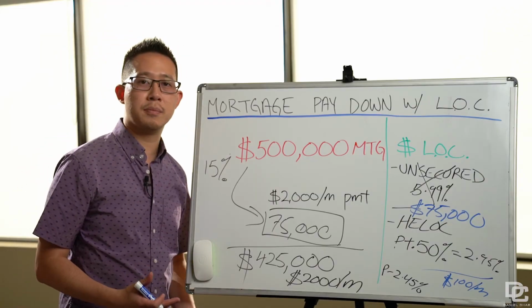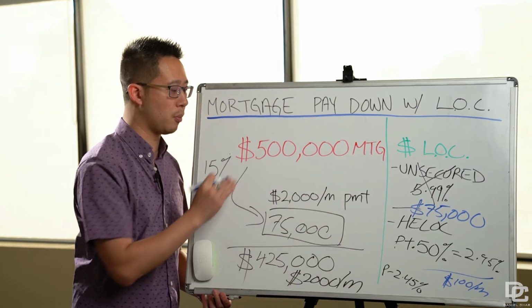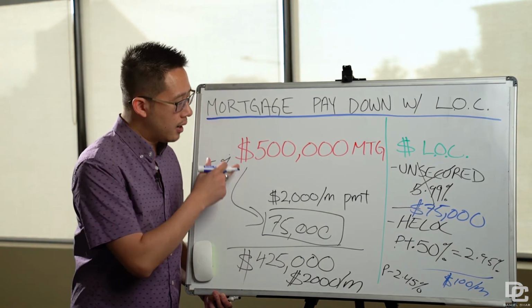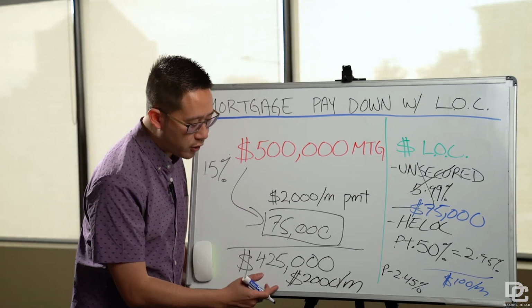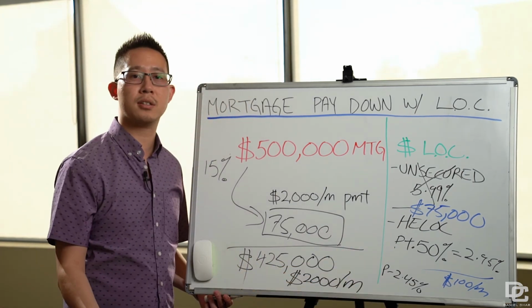So in conclusion, I don't believe it makes sense to take out an unsecured line or a HELOC to pay down your mortgage, because at the end of the day, you can only pay down a maximum of 15% with no penalties. And even if you did do that, you still have to maintain the regular payments. And on top of that, you would have a new debt load that you're responsible for monthly payments.